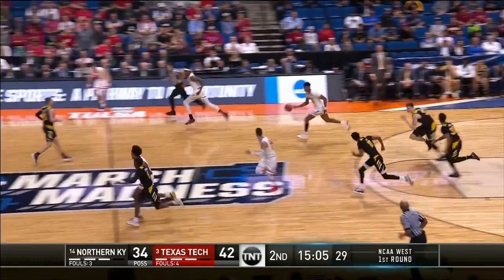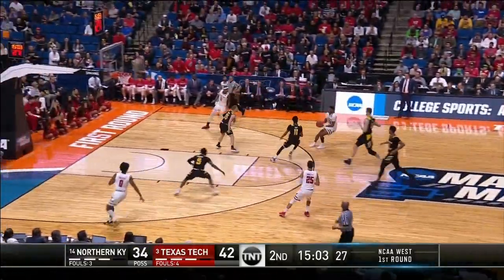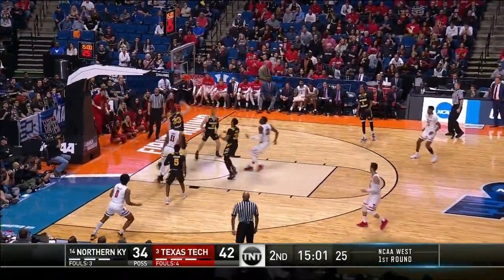Inside, another block shot. Odiase this time. Culver lobs. Owens underneath.